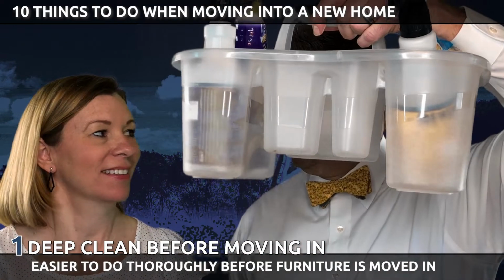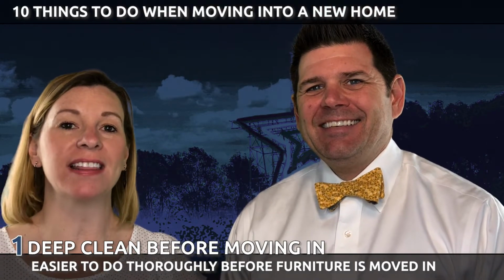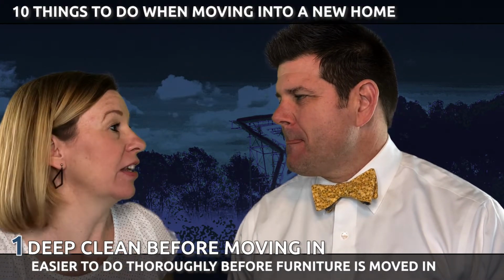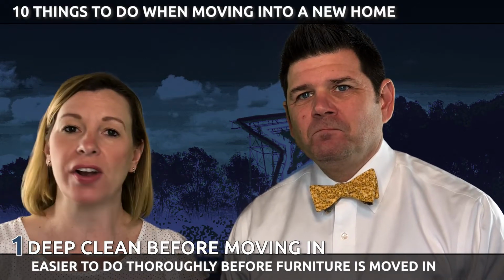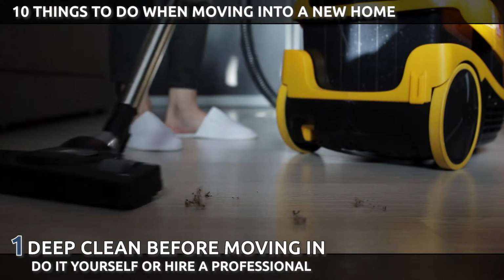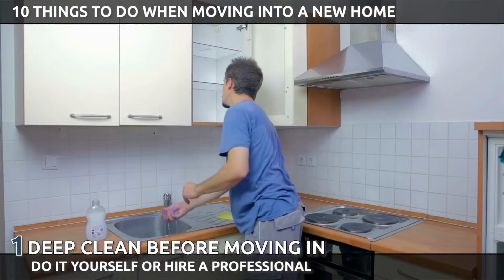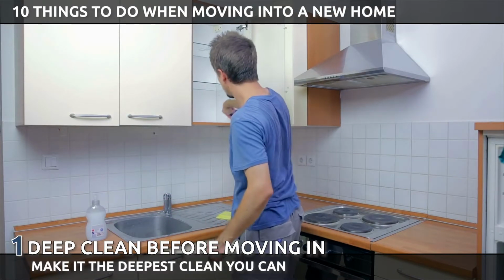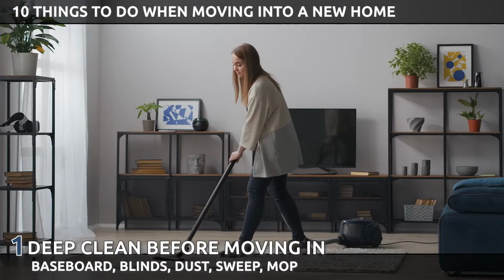Deep clean. Deep cleaning is very important. This is definitely the number one answer we get when people say, I have to clean the house first. Whether it's you with your elbow grease and your mop and pail, or if you hire a professional, that's fine too. But we recommend that you get it a really good deep clean. So what does that include for you? Oh, for me, that would be baseboards, blinds dusted and cleaned, good sweeping and mopping.